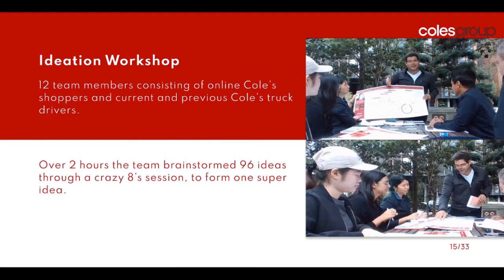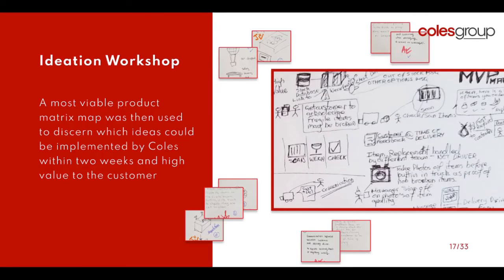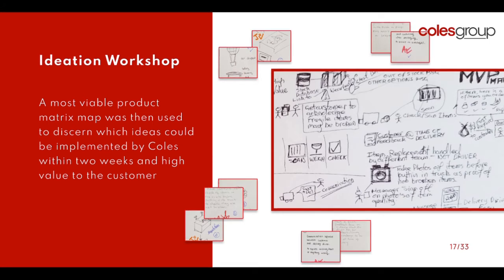These people were a mix of online Coles shoppers and current and previous Coles truck drivers, and over 2 hours, the team of 12 brainstormed 96 ideas through a Crazy 8 session to form one super idea. Then, a most viable product matrix map was used to discern which ideas could be implemented by Coles within 2 weeks, and that was also high value to the customer using a voting system.